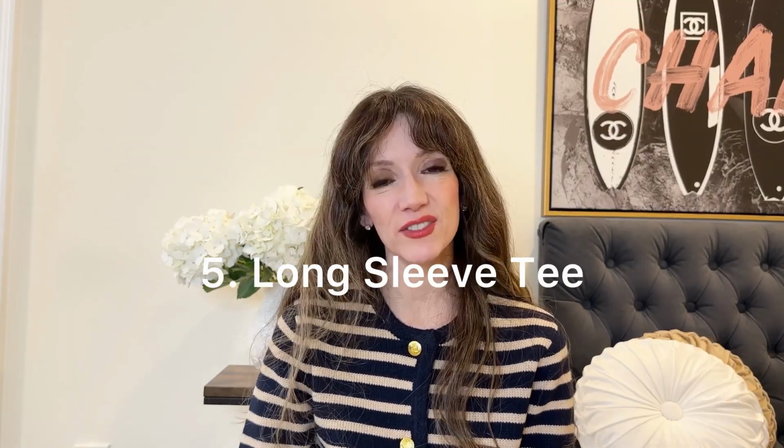For piece number 5, we have a square neck long sleeve tee that is a phenomenal transitional piece for your winter to spring outfits. The one that I'm showing here is by Puma USA, and I have one in black and white. They're super soft, they don't wrinkle, so they're great to travel with. And then they tuck in really well, and they're form-fitting, but not to where you feel suctioned.